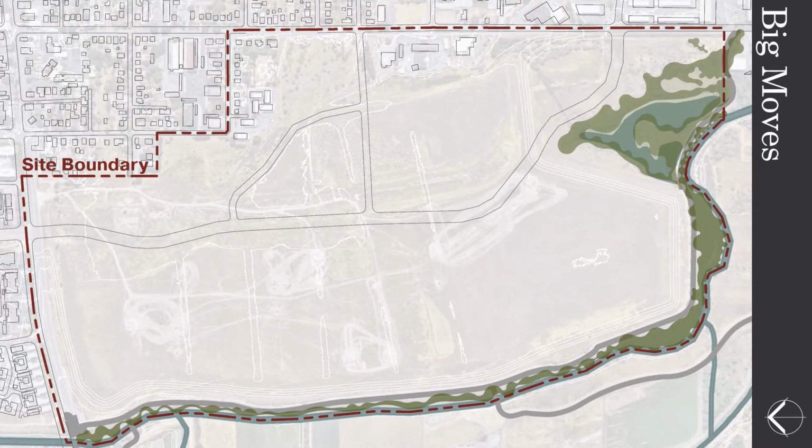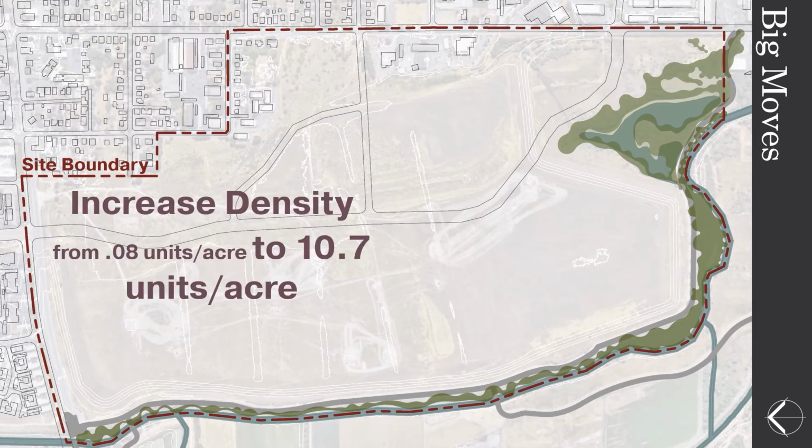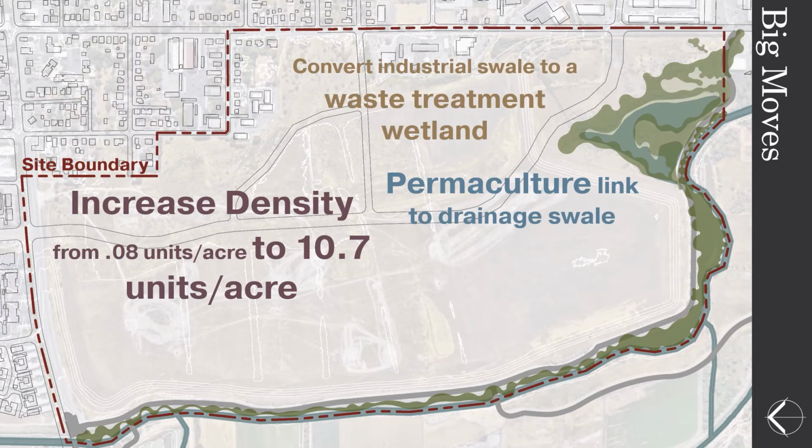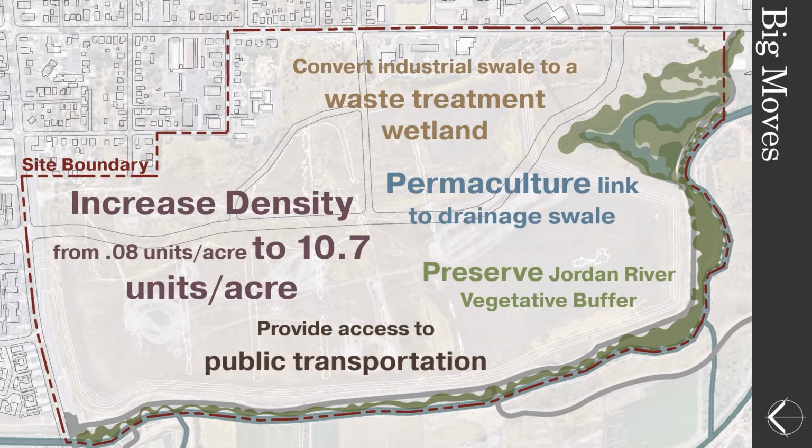Landscape performance goals, I would like to transition into my big moves. And from there, again, I want to increase my density from existing of 0.08 units per acre to 10.7 units per acre. I also want to incorporate a permaculture link to a drainage swale or a stormwater filtration system. I want to convert the existing industrial swale into my wastewater treatment wetland. And then again, preserve the Jordan River vegetative buffer. And then finally, I would also like to provide access to the local or surrounding public transportation.